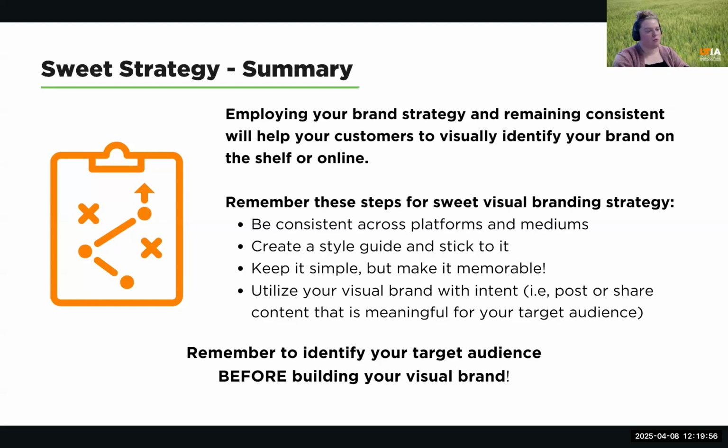You want to be intentional with anything that you use in your visual branding because you want that to resonate with your target audience at the end of the day. And the big one: know your target audience before you start this process. It can be very difficult to create a logo and a color palette and all these other things just to find out a couple months or maybe a year down the road that your target audience doesn't resonate with that information.